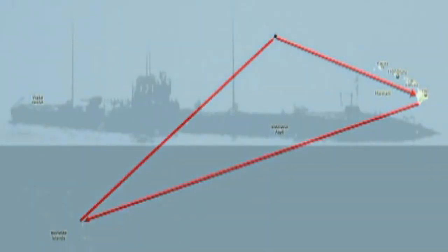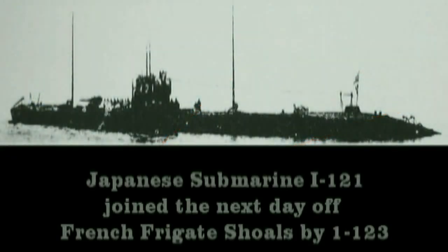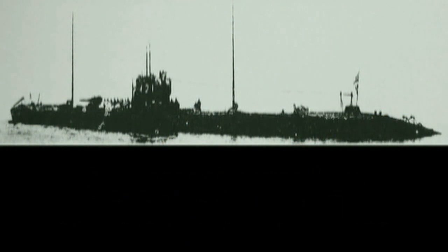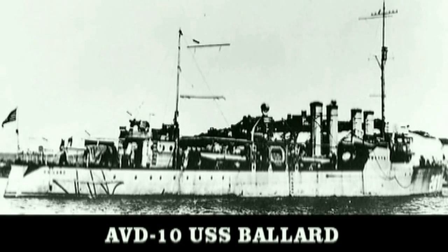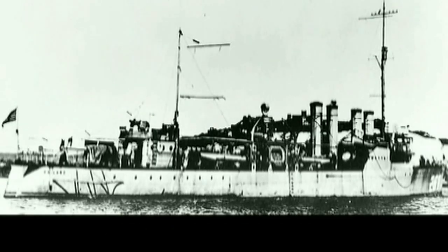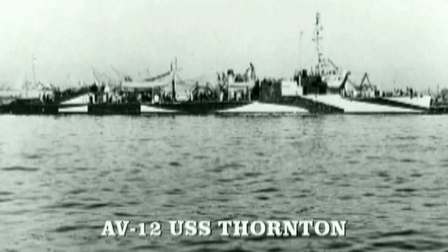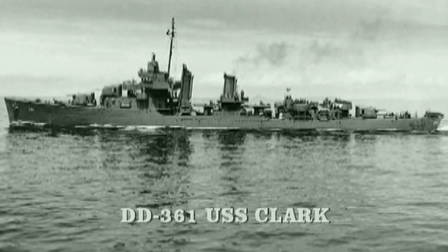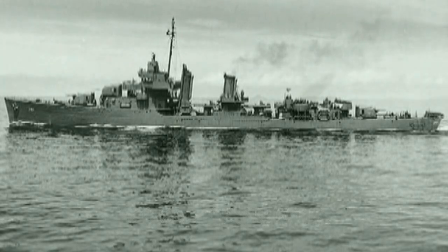The submarine that first arrived was the I-121. But unfortunately, when it got there, it found American warships at French Frigate Shoals. Two seaplane tenders, the USS Ballard and the USS Thornton, were there and apparently were there to stay. When the second submarine showed up the next day, an American destroyer had joined them. It was obvious to the Japanese that Operation K would have to be canceled, so the Japanese were blind as to the whereabouts of the American aircraft carriers.